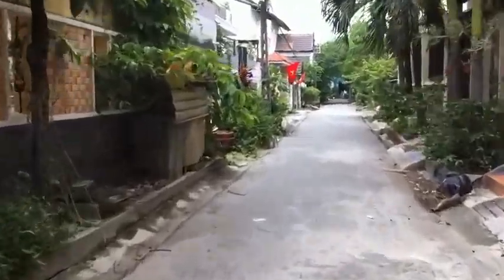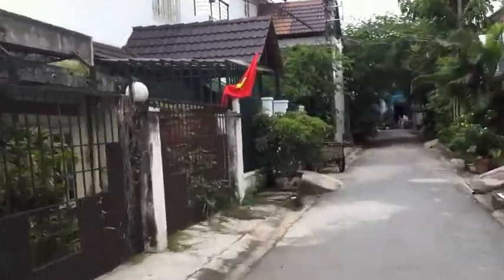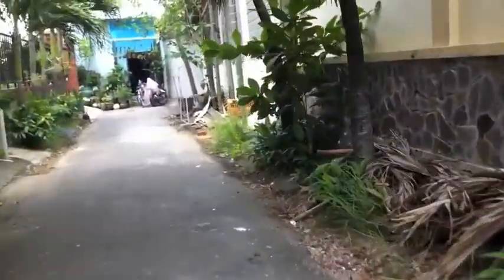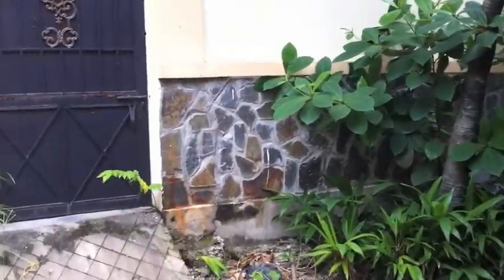We've got the flag up because tomorrow's National Day, celebrating the independence of Vietnam from France and Japan after the war. And as we come up here, we're now at the back of our house, which we have to get the garden to tidy because everyone's leaving their rubbish there. So this is our back gate. It's our house. We need to get all this cleaned up.